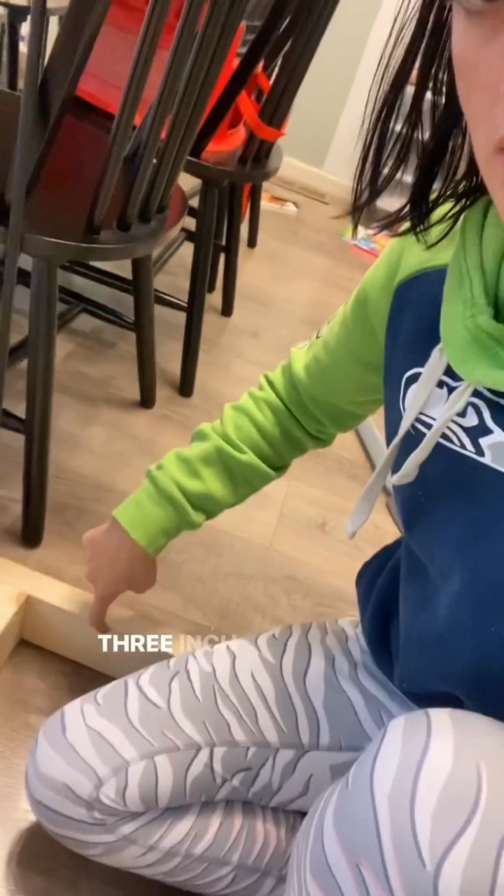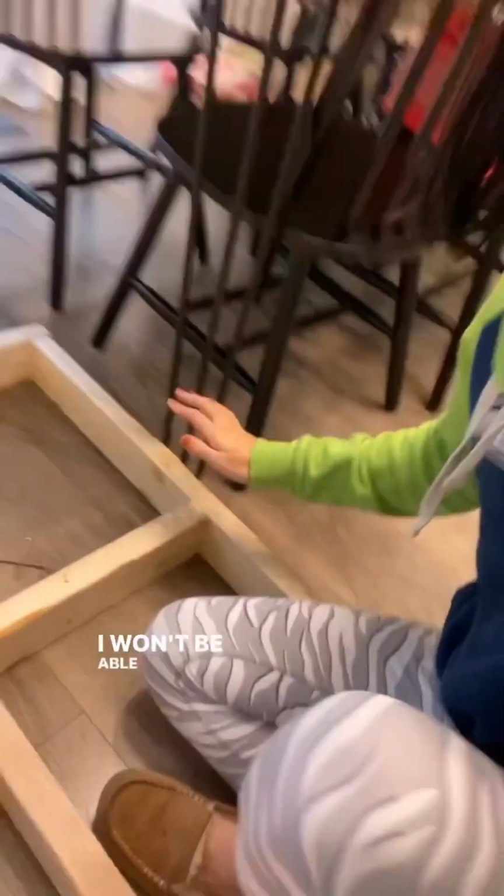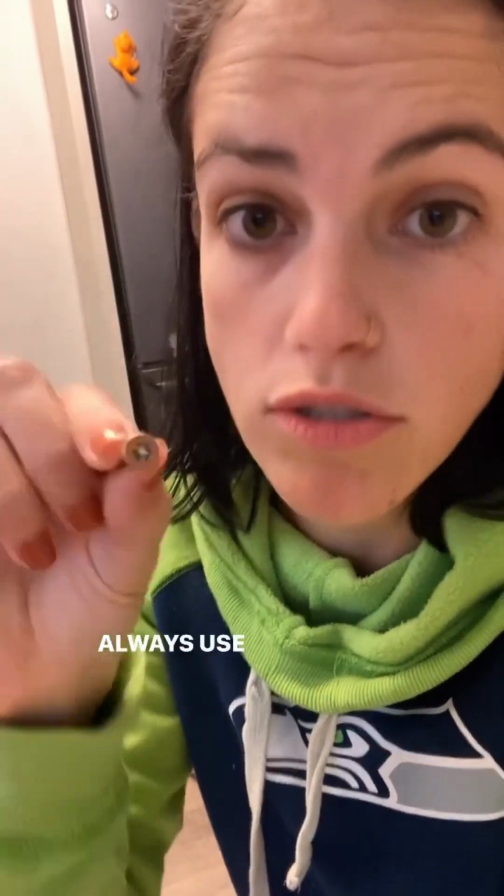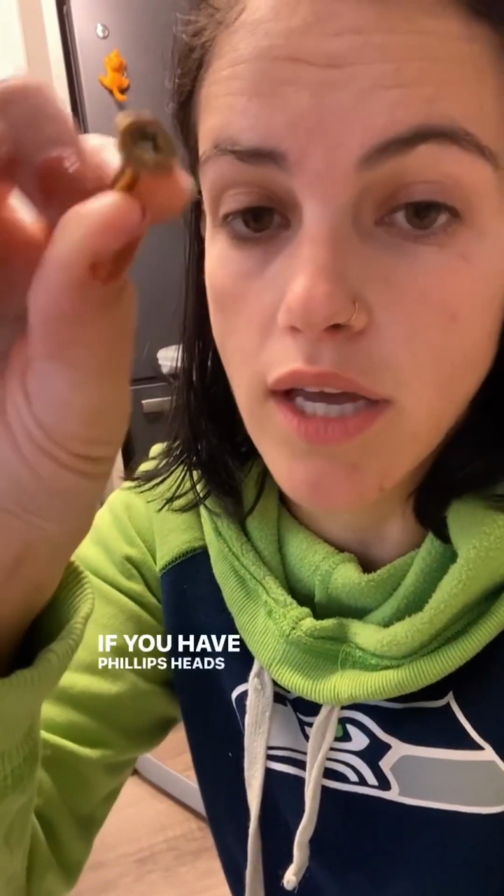So I have started to screw in the top braces because once this thing is up on the wall, I'll be using 3-inch screws to screw the top board into the ceiling. And so I obviously won't be able to attach these braces, so I'm doing that right now while it's on the floor. I'm using these 2 some odd star bit. Always use a star bit. If you have Phillips heads, throw them away. They're garbage. Star head is where it's at.